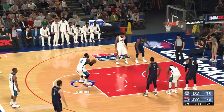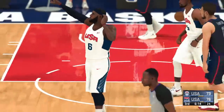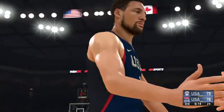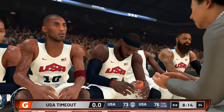We all know LeBron is used to getting fouled. It's just amazing how he keeps his focus. Such a powerful player. This is his second trip to the line in this one. The USA calls time here. They're trying to stem the tide here. Yeah, they have to regroup and revisit their strategy at the defensive end.